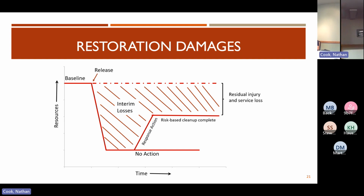So when there's a release of a hazardous substance, the natural resources are impacted from that baseline condition. The condition of those resources are decreased, and so there's this loss of natural resources, be it surface water, birds, fish, etc. And the response action, so that cleanup, improves the condition of those natural resources, but there's still those interim losses, and so that often serves as the baseline for damage claims. So how much should the trustees receive as a result of this loss of natural resources?